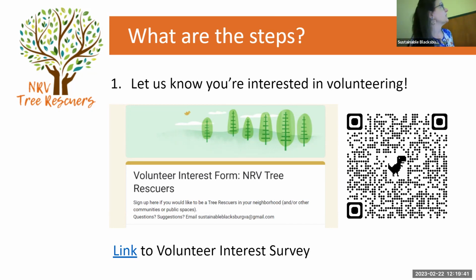So the first step that we see here is, let us know you're interested, right? Some of you in this room may be interested in being a beta tester for us. That would be great. So we've got an online interest form to sign up and just get some basic demographic information from you. If somebody wants to pull out their phone and see if that works, you can do so.